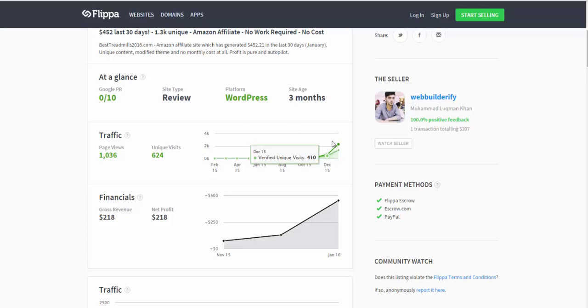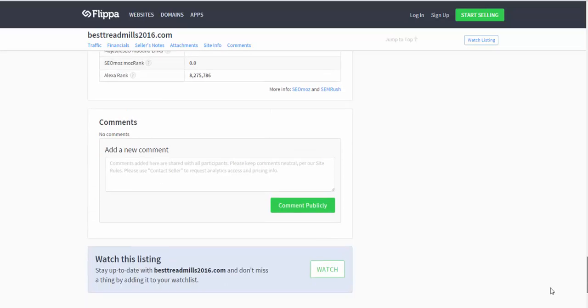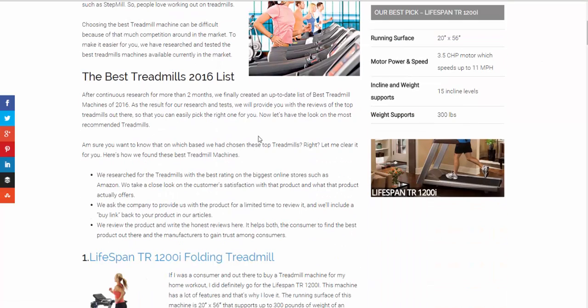As long as this is real stuff, as long as this is real. But I've no reason to think that it's not, because it's just the way it works. And I'll just show you the site. There it is. So all he's got on this site is a nice looking site, but it's not a push button one. And what I mean by that is the content. Look at the content. It's not the best content.